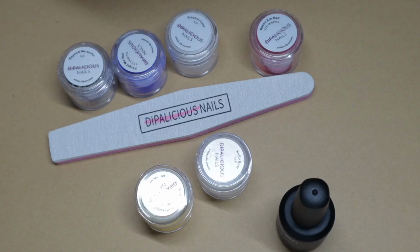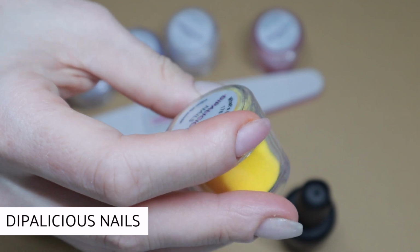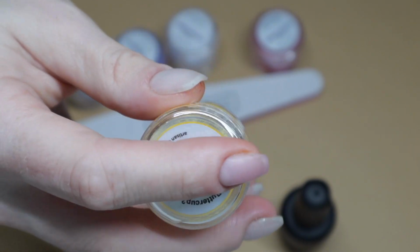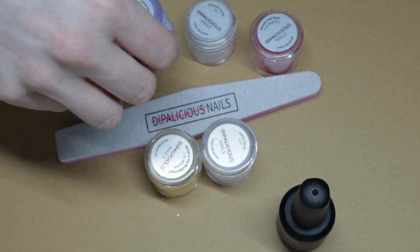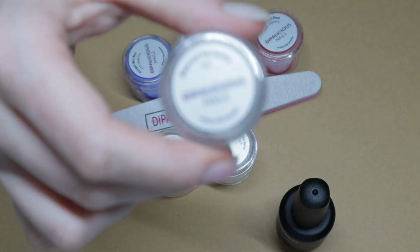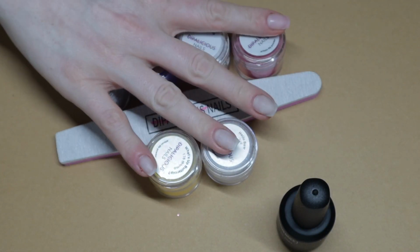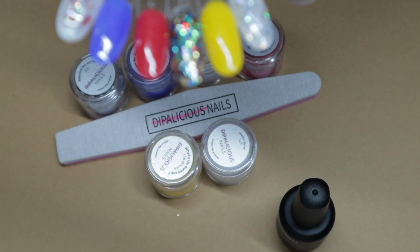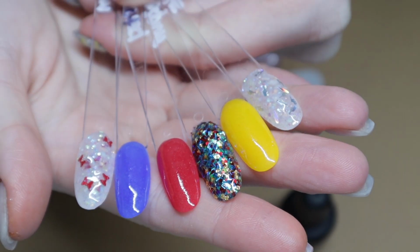We don't know. So Dipalicious has to be hands down one of my favorite dip powder brands. She's absolutely amazing, a great business owner, and her colors are so unique, and I'm a sucker for a good blue, so of course I bought that blue. But she came out with an autism awareness color called Beyond Awesome, and I purchased that recently because someone contacted me asking me to do an autism awareness mani. If you don't know, April is Autism Awareness Month. I haven't gotten around to doing the mani, unfortunately, but here are the colors that I purchased.